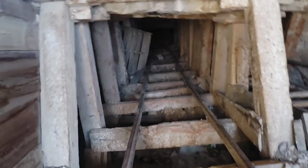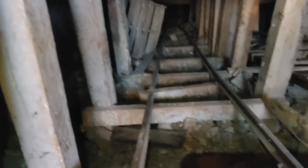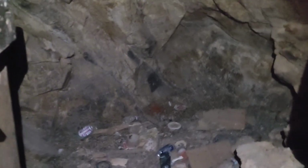As you can see, loads of people come down here and just destroy the place. That goes down for quite a ways. But we're just going to keep walking down these timbers. You can see there's a little room in there. Always makes me nervous this close in a mine entrance. Never know if there's going to be a coyote hiding in any of these places. Yeah, just a little room.